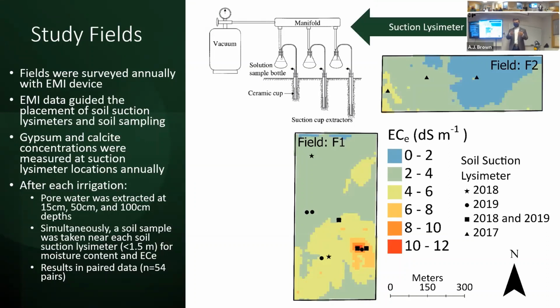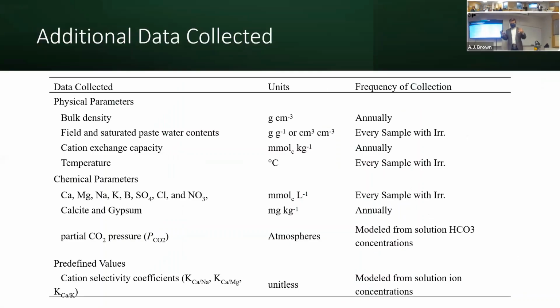So once again, that's 54 pairs of pore water coupled with a soil sample that was analyzed for saturated paste and also moisture content. We also took moisture content at the time of pore water extraction. With that, here are some extra things, because we need to more fully understand these soils to be able to understand some of our correction methods.